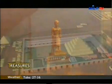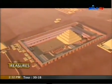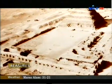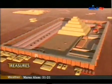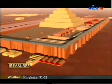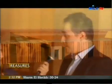And this complex is very famous because it was the first stone structure in the ancient world, back to 2600 BC. And actually Imhotep was the vizier, and he was the one who decided to use the stones to construct this huge complex. Actually, Imhotep was a commoner at the very beginning, and he achieved high ranks in the ancient Egyptian civilization.